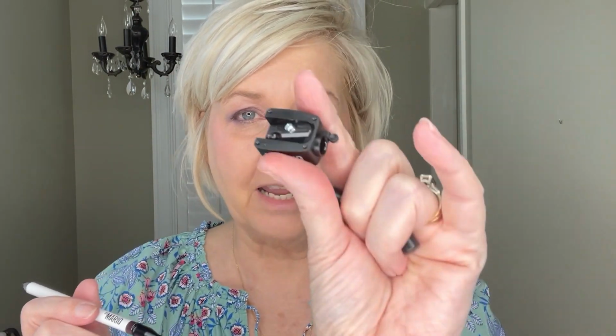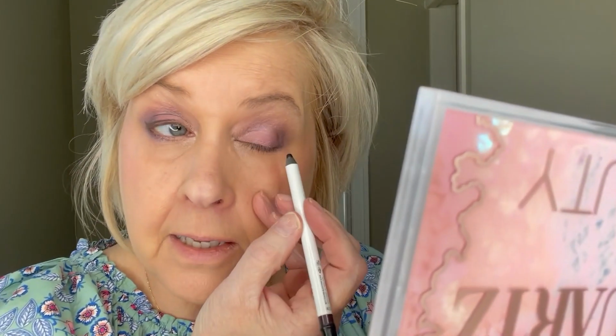Okay, so the Mario, by Mario purple eyeliner comes with an eyeliner on one end, a brush to smudge it together on the other end, and it does come with its sharpener. So let me try putting this on in the mirror because I'm halfway blind and I can't see that far off. So let's see.